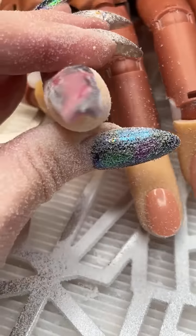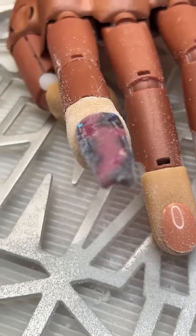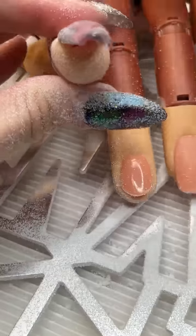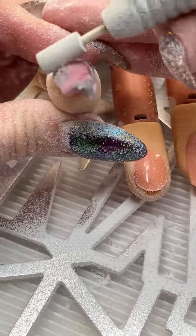Somebody's asking what speed is the e-file. I have my e-file on about 14,000 RPMs right now, but I would say when you're working with gel, anywhere between 13 to 15,000 RPMs is going to be about right.